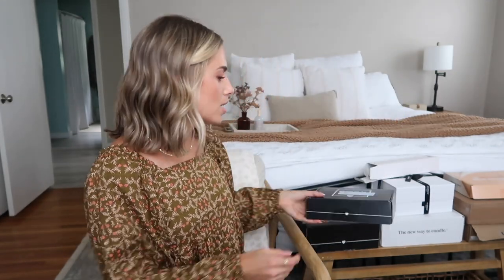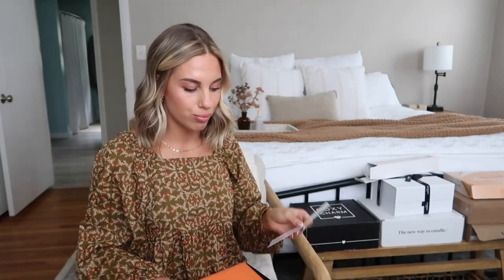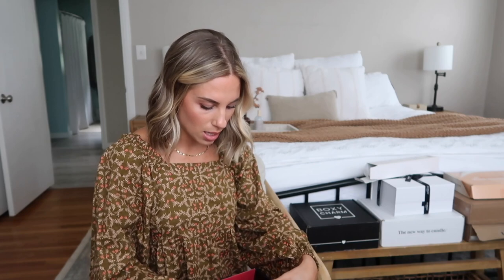Okay, next I'm gonna open up my BoxyCharms. So this is just the regular box. BoxyCharm is like $25 a month. All of this was sent to me, by the way. Just as a disclaimer, when I say PR unboxing, these items were sent to me. So I'm not being paid to mention them, but all the items were gifted. So let's dig right into this BoxyCharm box.